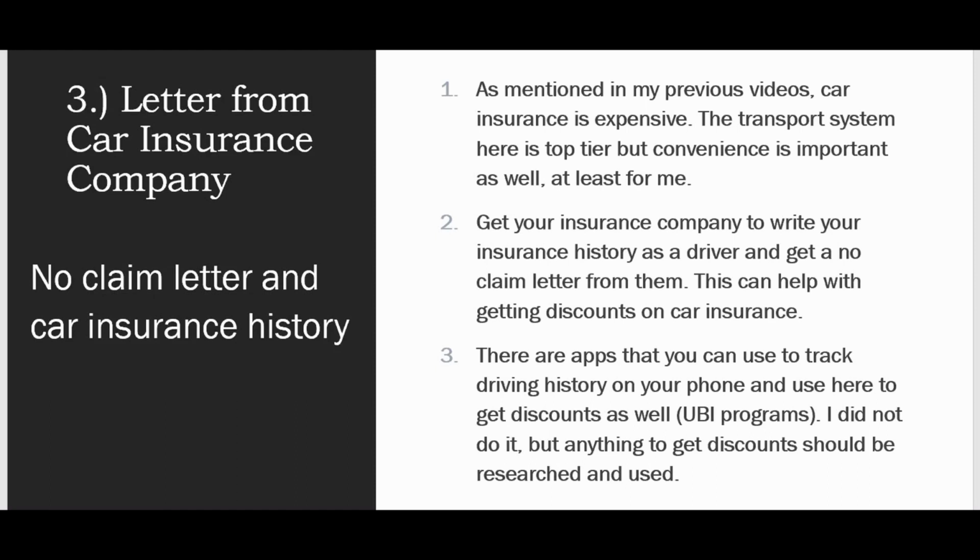Three. There are certain apps here that Canadian insurance companies use to track your driving history on your phone, and then you could use it for discounts. It's called the UBI program. No, I did not do it. I didn't go through this because I guess I was busy and I lost track of it. But it's something you can look into, and while you're driving, you just put on the app and it records your data while you're driving, even before you come here. So they have an idea of what kind of driver you are, that you're not always speeding, that you're driving safely, and this as well helps with discounts. So that's something to look into.